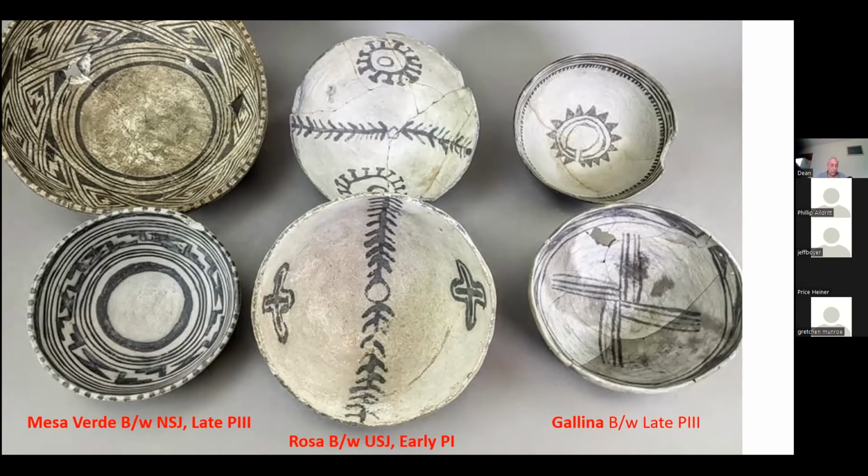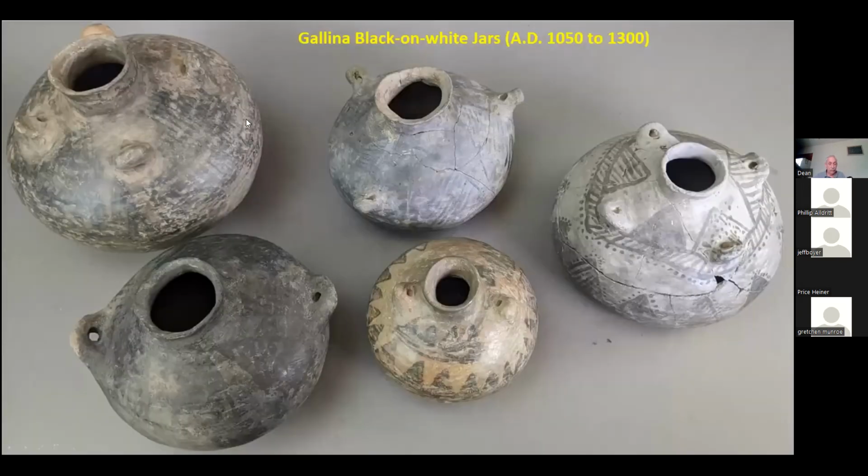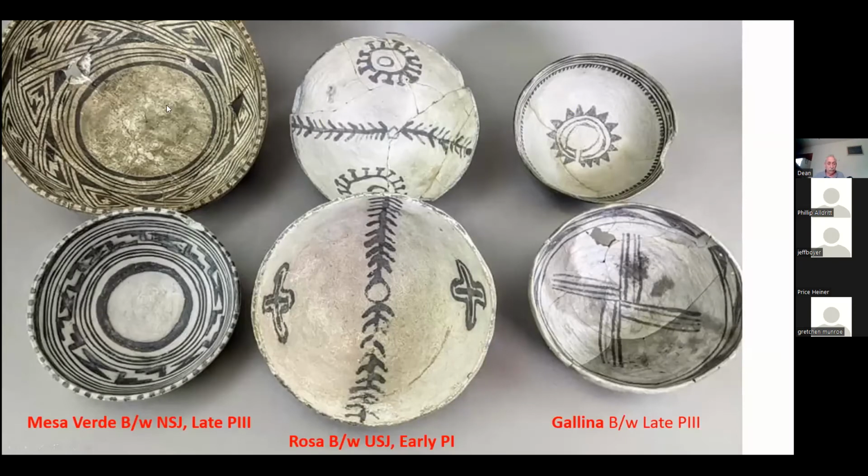And what we can see is a comparison of a more complex, filled-in, contrasting image characteristic of pottery from the Colorado Plateau that was produced from about 900 to 1200, represented here by the two Mesa Verde black-on-white vessels, as compared to the simple and open systems of decoration previously described and reflected by Rosa black-on-white, early Pueblo I, and Gobernador black-on-white.